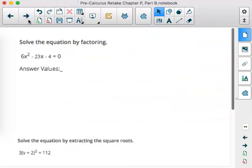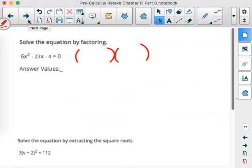Solve the equation by factoring. So we have to see your factoring in this one. And what we have to do is figure out the numbers that would work for first times first and last times last, and then check that outside times outside plus inside times inside gives us the negative 23.